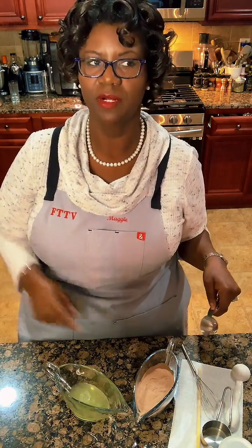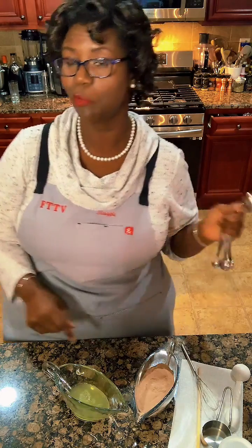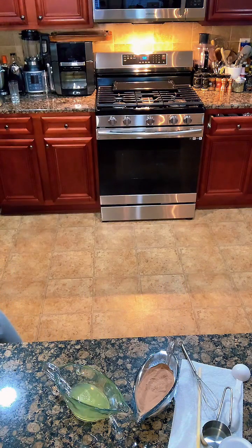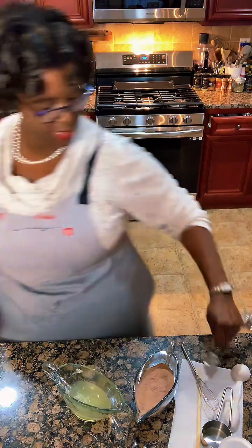What probably would have been smarter is to start with 1 scoop, add the egg whites, because that way you can always add more protein powder, but that's all right. All right, so I'm just gonna add some water to our egg whites.